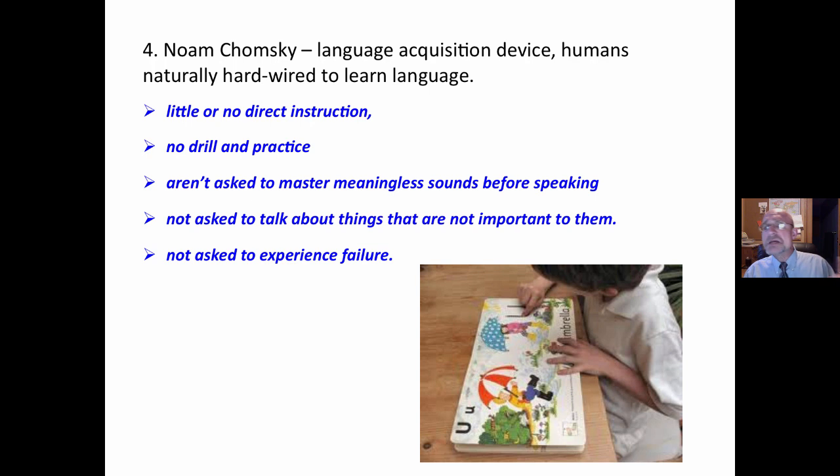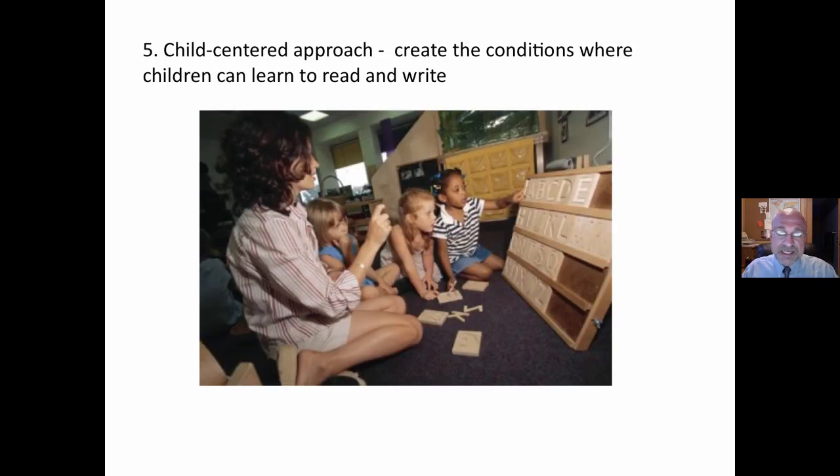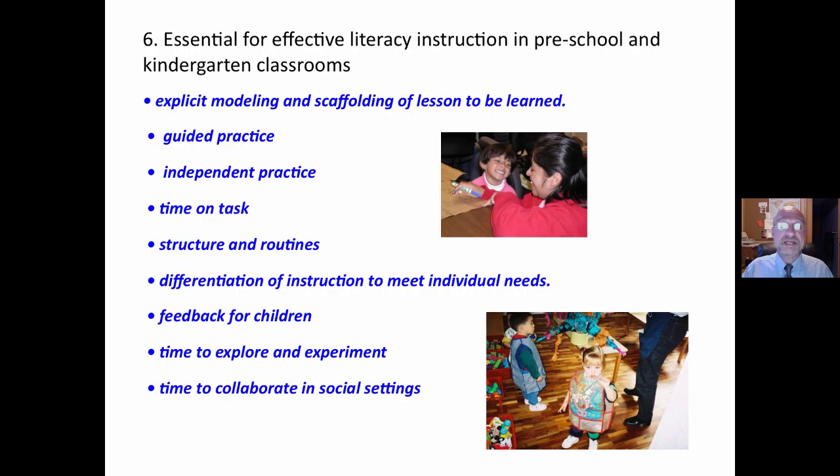We aren't asked to master meaningless sounds before we speak, and we're not asked to talk about things in which we are not interested, and we aren't expected to experience failure. These same conditions should be applied to learning literacy, because the same language acquisition device involved in learning oral language is involved in learning written language. In a child-centered approach, we create the conditions whereby children can learn to read and write. We still believe in direct instruction, explicit instruction, but it's done in a developmentally appropriate way.